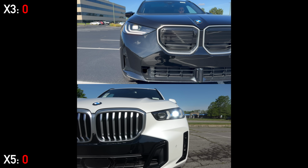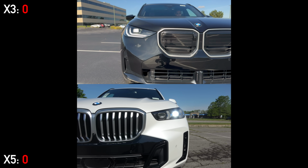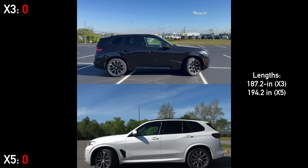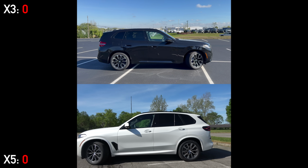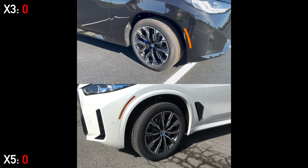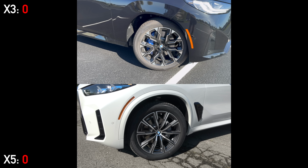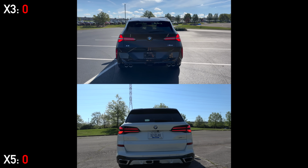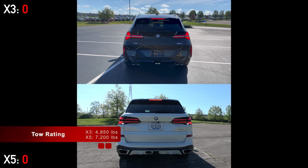Lighting-wise, both have fully LED headlights, as expected, along with the signature soft fading turn signals. While the kidney grills are different shapes, illumination is offered on both. Checking out the sides, after the X3's enlargement this year, there's exactly 7 inches of length separating them. We will see later on if that makes a huge difference when it comes to interior and cargo space. But for now, know that they both have 20-inch alloy wheels as tested. Around back, just like the front, the X3 goes for a much bolder look than the X5. Outside of design, both have full LED taillights, spoilers, and exposed exhaust tips. And the X5 can also tow more by a sizable amount.